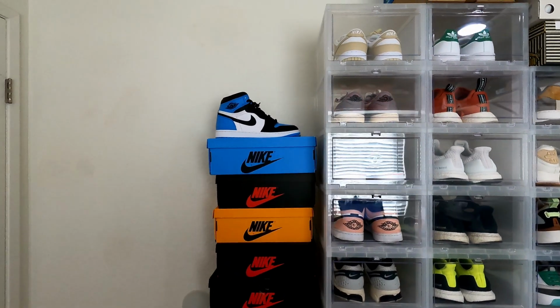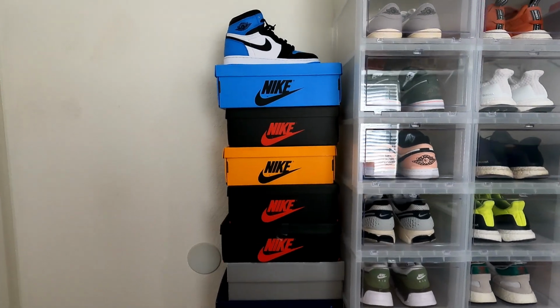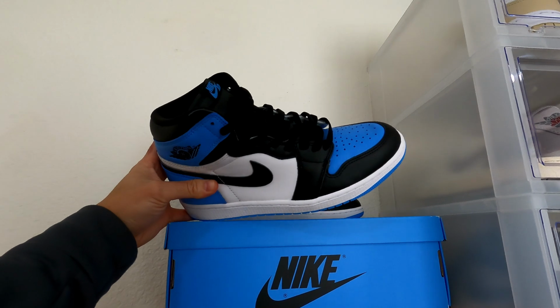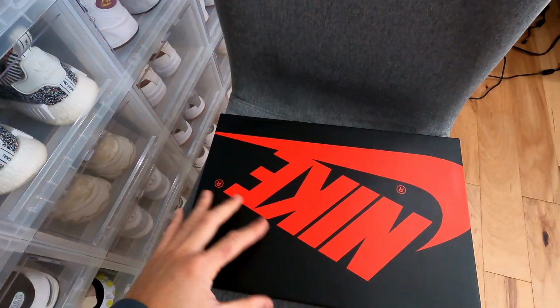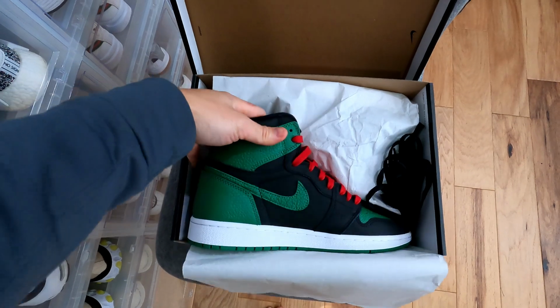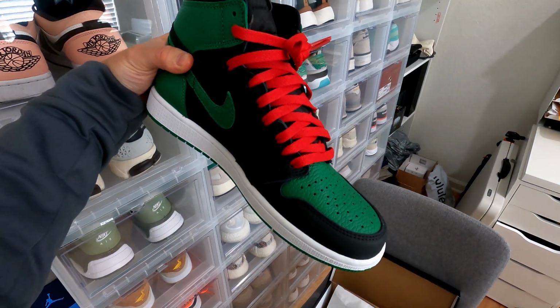We'll start with this left column right here. You can see these are all the Jordan 1s that I'm wearing right now. Got the UNC toes that I just got not too long ago, but still have yet to break them in. Next up right here, I think these are the pine greens. Yep, pine green ones. These will go perfect for Christmas.